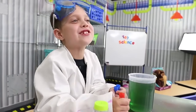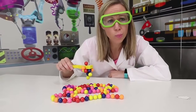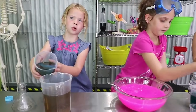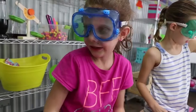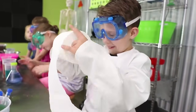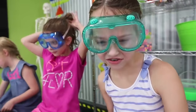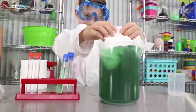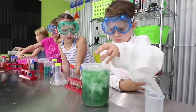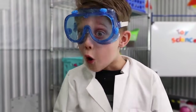Excuse me, toy scientist, do you have any toilet paper? In the bathroom. Perfect. He's not seriously using toilet paper to make this toy, right? Sounds a little crazy to me, too. A little bit more, a little bit more. What is he doing? That's perfect. Perfect? That looks disgusting. You say that now, wait until you see my toy.